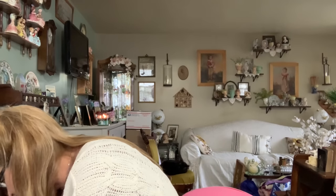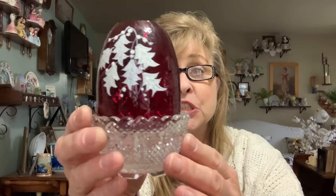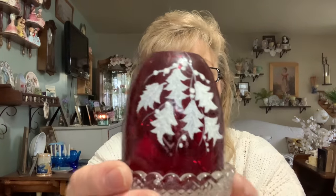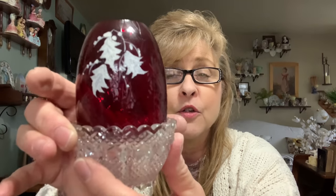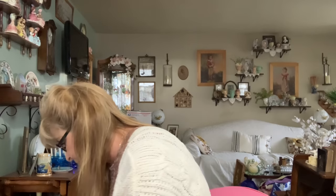All right. Then I got this. I got another fairy lamp. This is Fenton. I love the ruby red glass again, and it has this beautiful crystal bottom. It has, I would assume, holly leaf and berries. Gorgeous. It's in excellent condition. There's no issues at all. So that's a beauty right there. I had a candle that I could have put in here, but I left it over on the counter. All right. Let me remove my bubble wrap off of here.